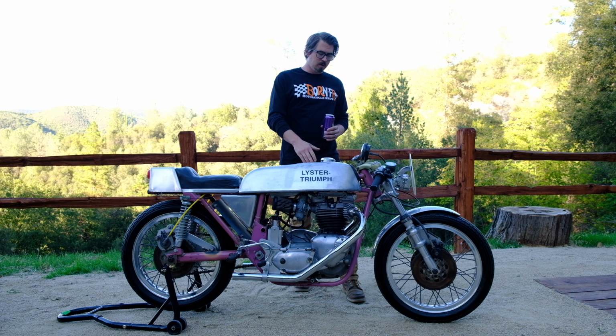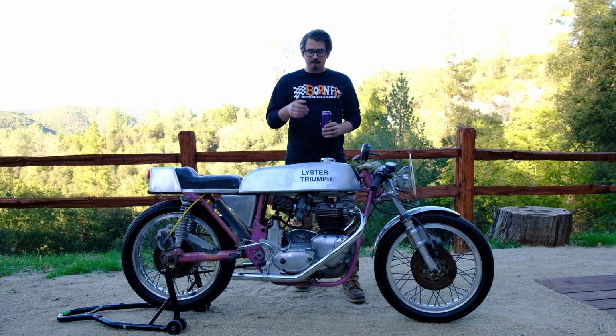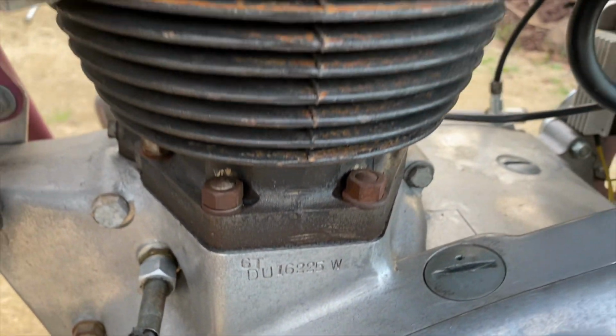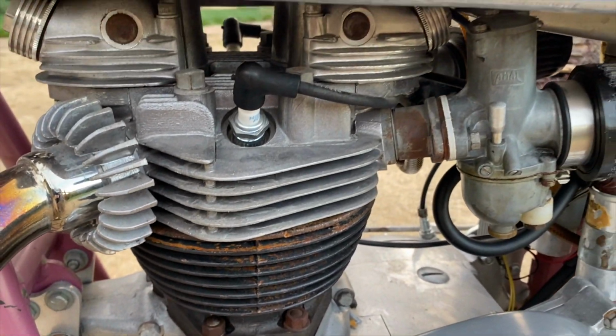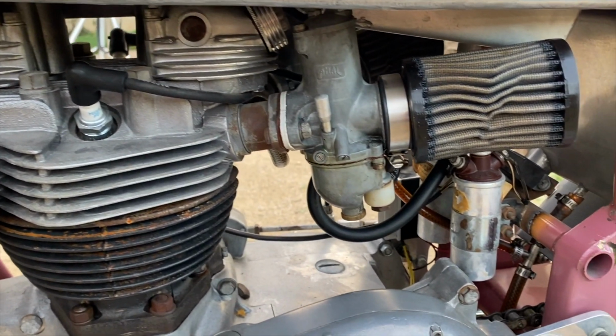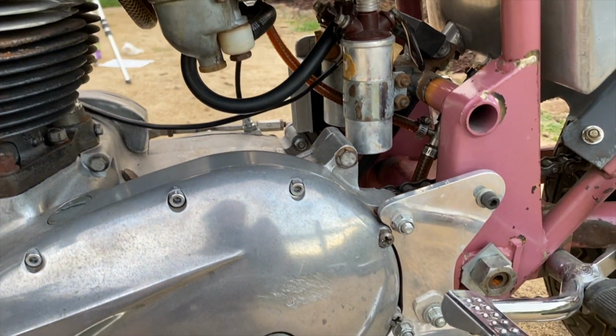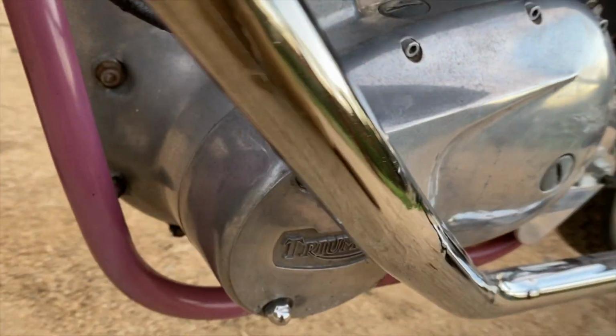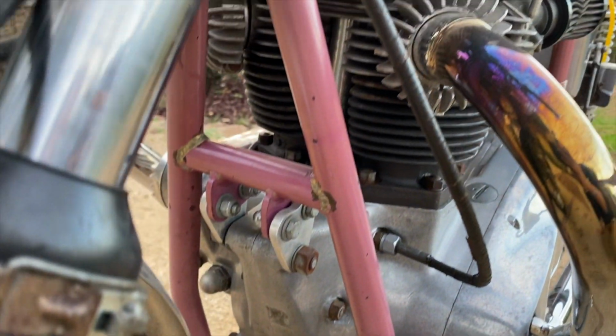Ed provided the motor, which is an 800cc Triumph Twin. Started out as a 650. It's a 1965 cases, and out of a Thunderbird. But I'm sure it is full of a bunch of really cool period correct internal modifications, which we can't see, but we can imagine them.